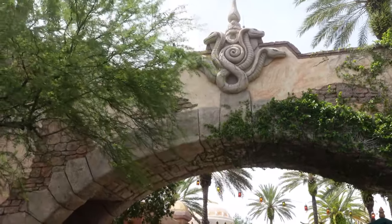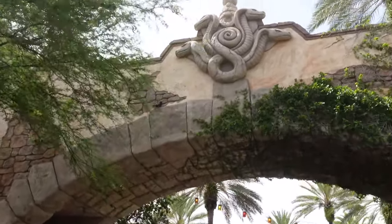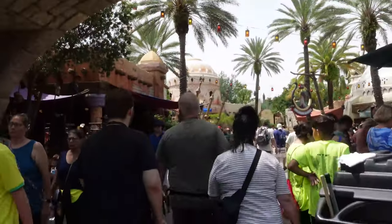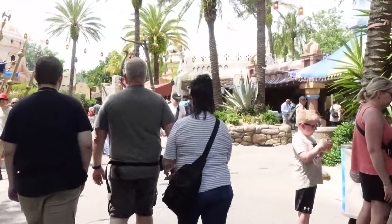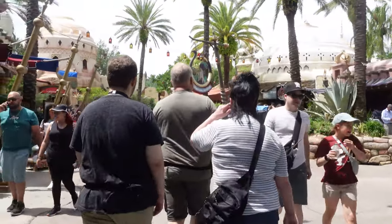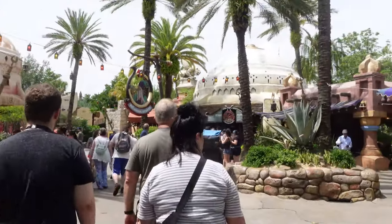Moving away from Mythos, we're going into the Sinbad Bazaar section. This is the farthest section away from Poseidon's Fury. And this is part of the reason I don't think it's going away anytime soon, because the Sinbad show has been shut down for years, and this is still standing here. It's mostly just food and shops now.